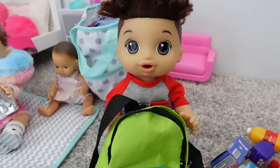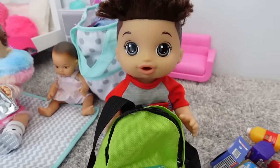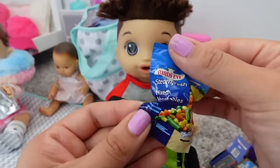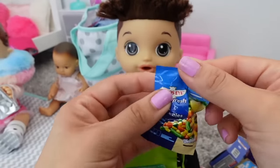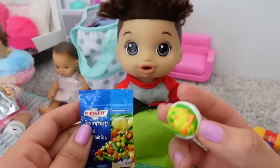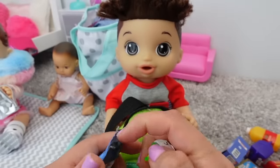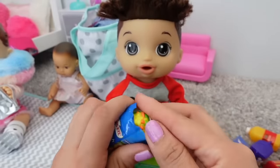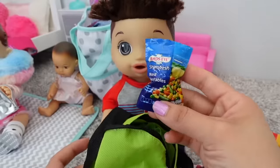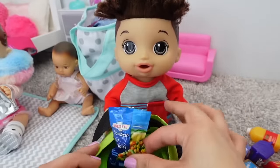We are going to pack you some healthy food, and I'll let you pack a few treats, okay? Okay, Mom. Okay, so I'm going to pack him some mixed vegetables. Those are very good. Yes, those are very tasty. He really likes these mixed vegetables. He usually has them with meatloaf. I love meatloaf. So let's pack your vegetables.